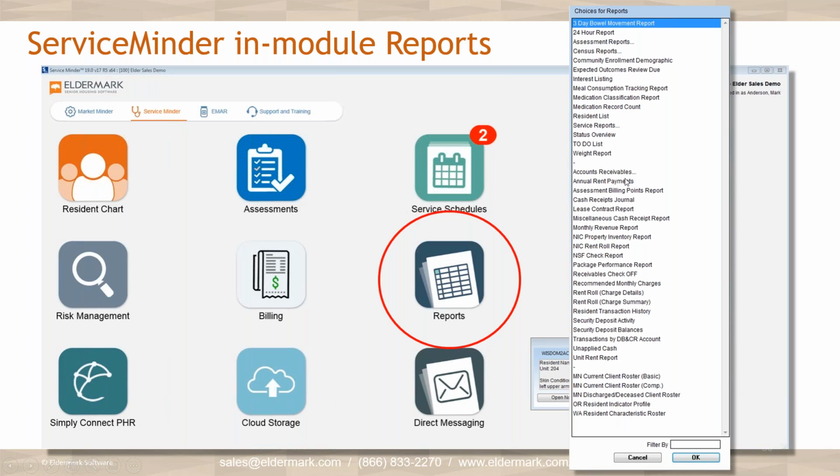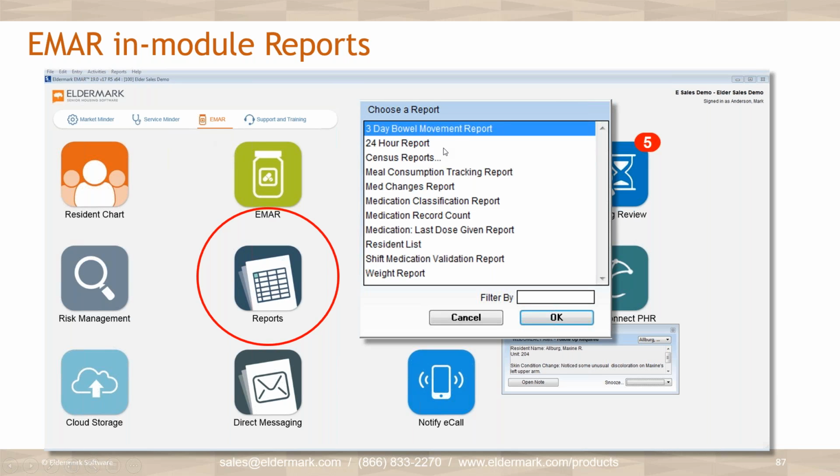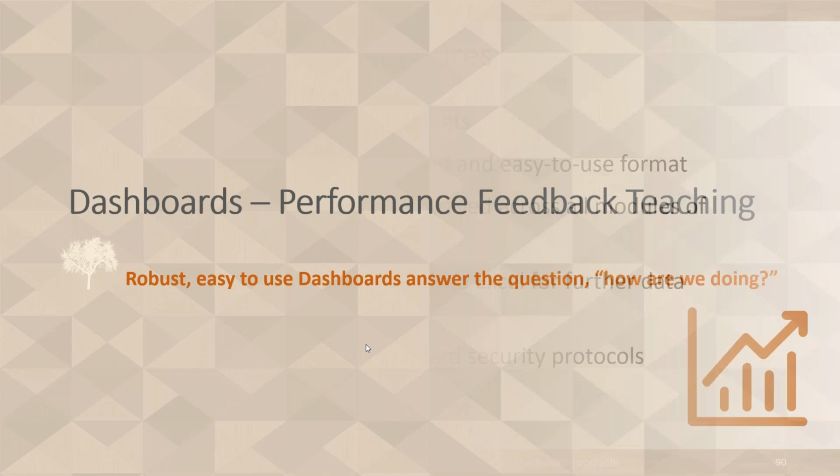And then a lot of financial, from accounts receivable, kind of a month-end debit, credit report, all kinds of reports, rent rolls, everything that you could possibly think of in the reporting modules. On the EMAR, there's some great reports too, kind of bowel movement, 24-hour reports, meal consumption, and people love the shift validation report just to see exactly what happened on any given shift. You can go run those reports for different times. And there are a lot more forms that are too much to talk about, but it has every form. Obviously, we can do custom forms too, but in our kind of setup in a box, we like to try to stay in the forms that are built into the system.